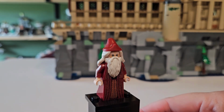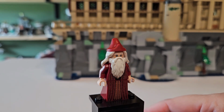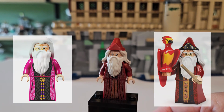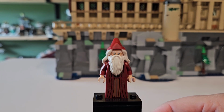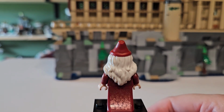We have our updated Albus Dumbledore with the arm printing. Looks amazing. I believe that we have gotten him in similar dress before. I think either more red than this or more purple than this, but this seems to be where they have decided to keep Albus Dumbledore, and he's pretty much perfect because of that arm printing, and all the detailing on the front looks beautiful, as well as detailing on the back of the dress, which is really cool.